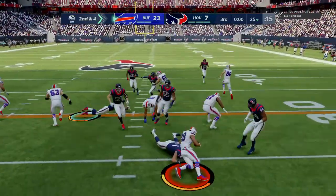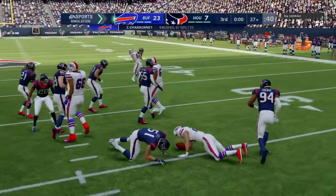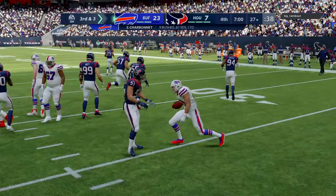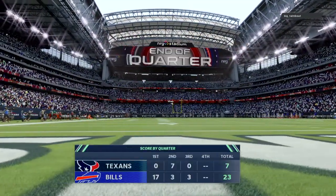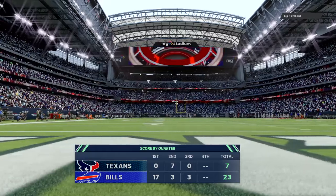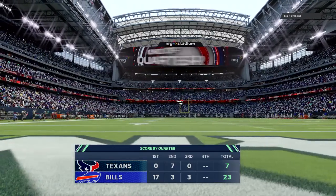Gonna give this time to the tailback. And he'll go down, and that will do it for the 3rd quarter of action. Back now in Houston, it's the Bills with a lead and the football here to begin the 4th quarter.